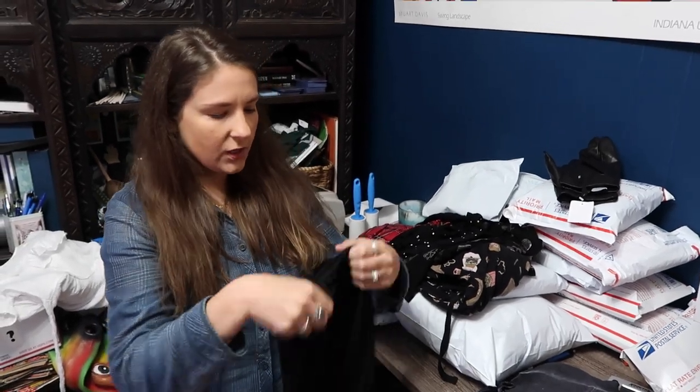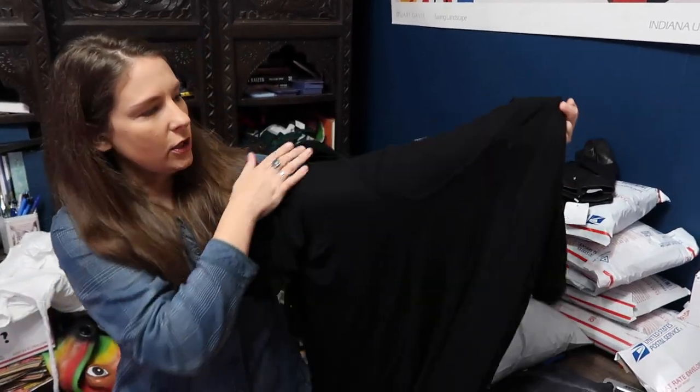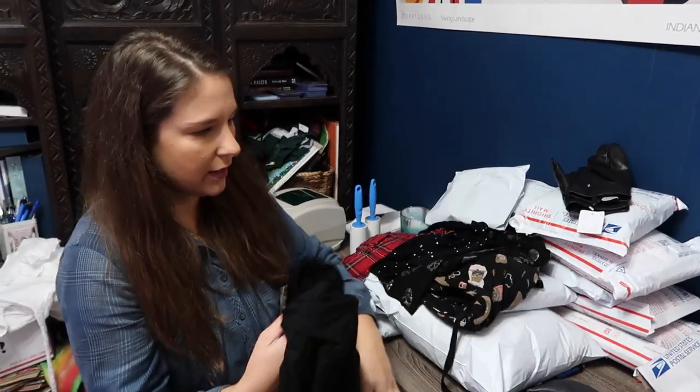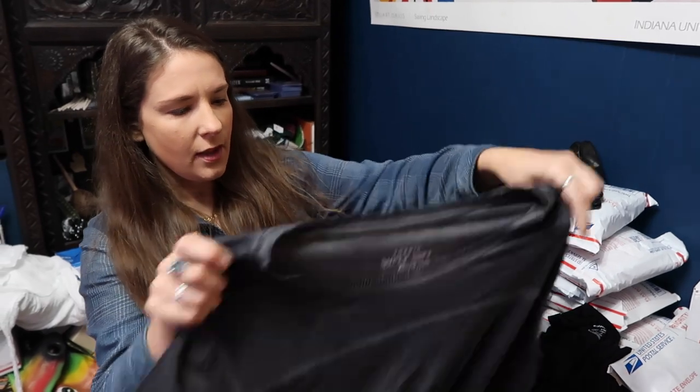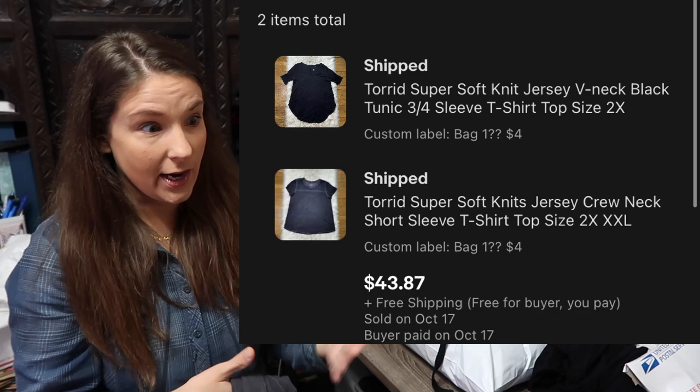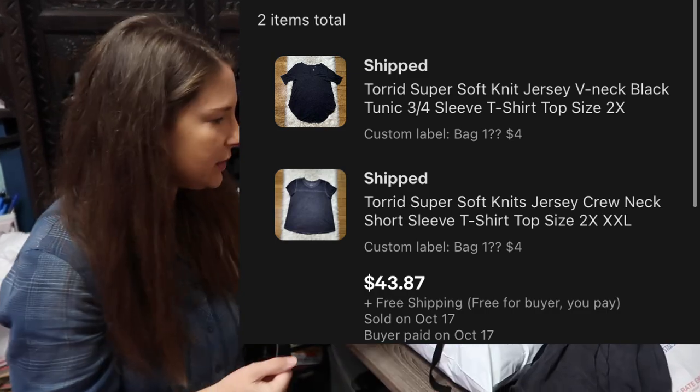A couple examples. Someone bought a bundle of two on eBay. Just simple, basic, you know, it's stretchy, comfy material. And I'll have to run the lint roller over it, obviously. Black is a very popular color, but it's also kind of the most difficult to ship. And then another just plain t-shirt. Somebody bought both of those for $44, one shipping cost.